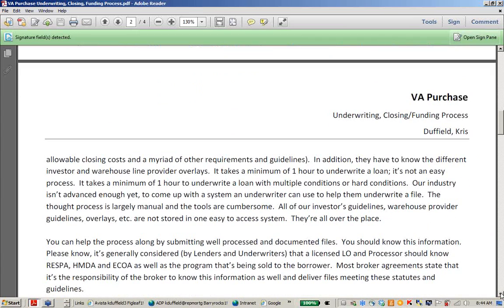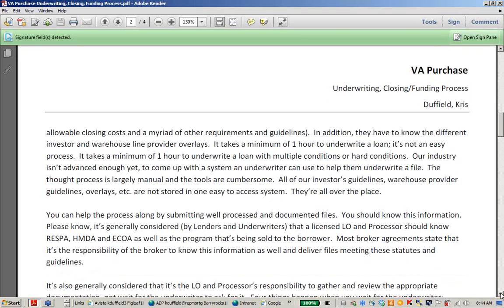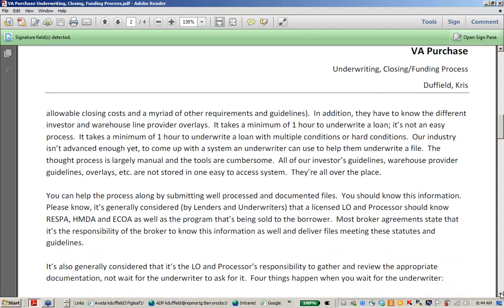And not only do they have to know these guidelines, they have to know them for the different investors and warehouse line providers that we have, and they need to understand all the overlays that come with those. There's a lot that goes into an underwrite. It takes a minimum of 1 hour to underwrite a loan. It's not an easy process. It takes a minimum hour to underwrite a loan with multiple conditions or hard conditions.